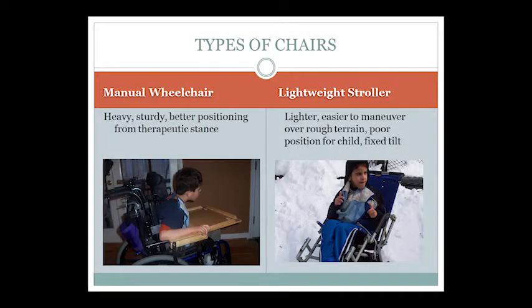So here I'm comparing different chairs and some of the different points. Basically I'm looking at a manual wheelchair, which is much heavier, sturdier, and going to last longer. It's going to be better positioning usually for your child because you can have thoracic supports and a pelvic support. You're going to have a better headrest. You may have a tilt in space where you can lean your child back if your child needs to be tilted backward for certain periods of the day.